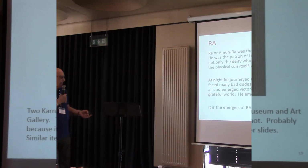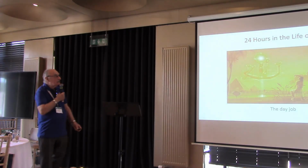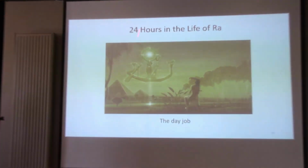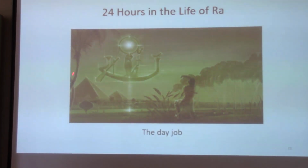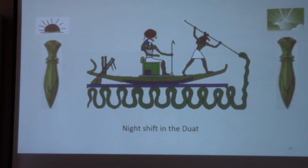So there we go. It is the energies of Ra that power the Isis and Karnak healing devices. Now here's 24 hours in the life of Ra. He's on the day job, so he's going across the heavens, serenely, and there's someone there trying not to blind himself, and there are the pyramids. And here he is at night, going through the Duat, and he's having to fight all these things. Well, he doesn't do it himself, he's got flunkies, he's got staff. He is the god after all. Doesn't get his hands dirty himself.